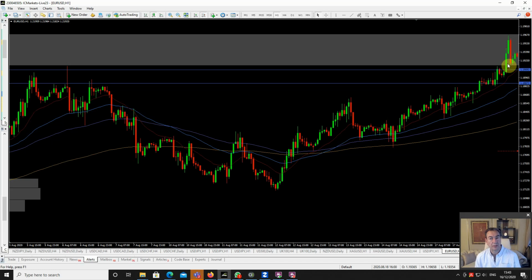Why have they moved it up? Why would they be buying at this level? They previously used this level as a selling level. They've deemed that as being a high price to sell from. Why have they changed? It's only a matter of a couple of weeks later. Why have they changed to think that this is now cheap and a buy-in? There's absolutely no reason for them to do that. So when you see this move here, be wary.